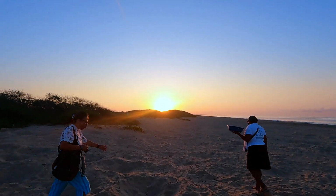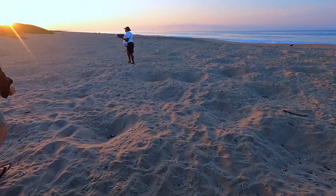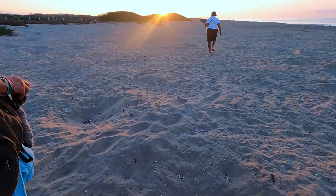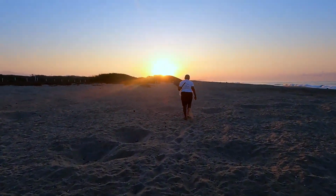Ooh, it's the sunrise. So now we are at the beach and we try to look for the sea turtles and then help them to go back to the sea. This is the most important beach for nesting sea turtles in the world. Wow. India has a big beach also, and also Costa Rica, but Mexico with Escobilla and Oaxaca, numero uno.